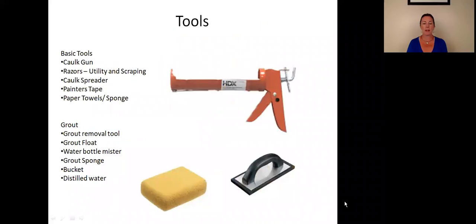So moving on, let's talk about tools. Now, these are some basic tools for both grouting and caulking. We'll start with caulking. You're going to need a caulk gun. Now here I have shown you the Home Depot special. It's about $6. And I want you to notice on this caulk gun, you have a hole right near the middle where you pull on the trigger. You'll notice that there is a hole. And that hole is filled with a little blade.